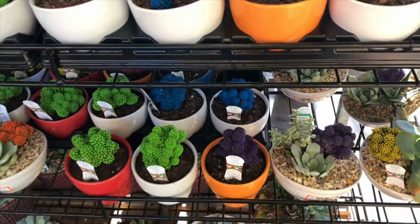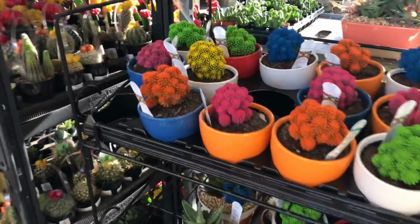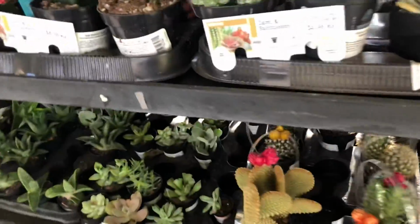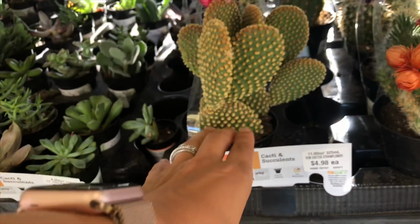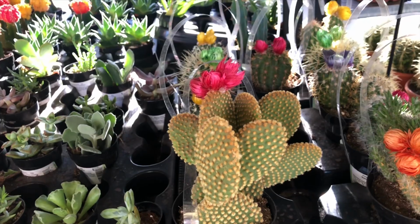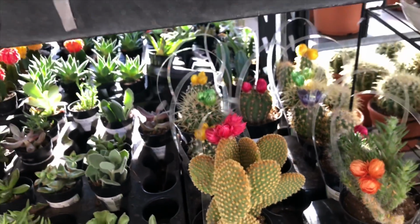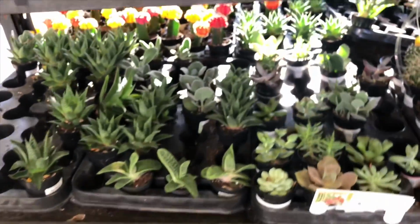Some of these I've seen before. Those are colorful ones. Boo to that. Look at this beauty. She's so pretty and big. That's a pretty big one. See how big it is? But it's got the ugly flowers. I just don't know when the company who puts the flowers on it will get it that we don't want the flowers.